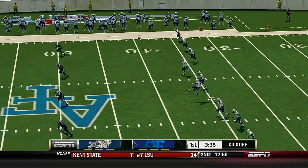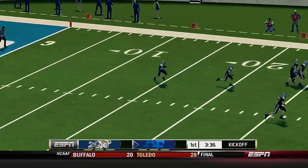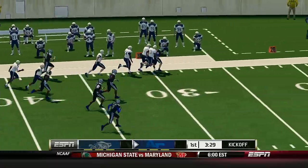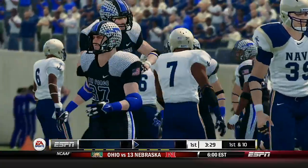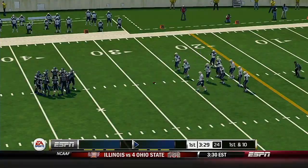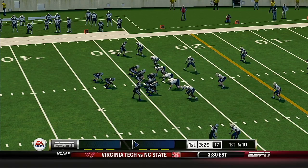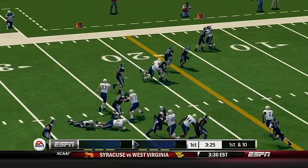Navy to kick this one off. He'll return it from the 4-yard line. Across midfield, inside the 30. He's knocked out of bounds around the 28-yard line. A huge special teams play. He was just one broken tackle away from tying this game up. But still, that is a great return. So the offense will come out for their first possession. Good field position for their first possession of the ball game. Let's see if they can capitalize off of it.